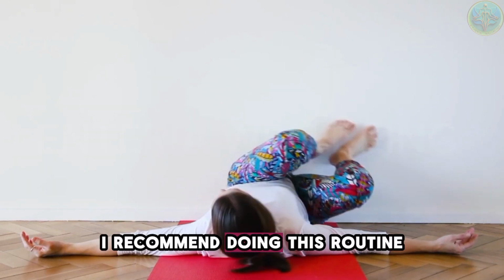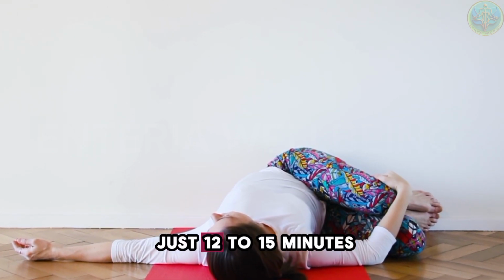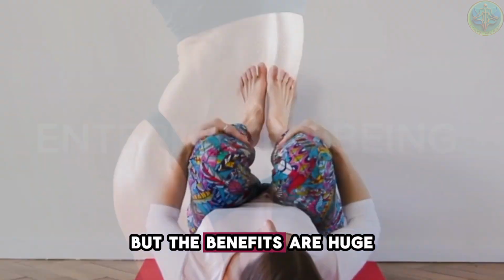I recommend doing this routine 3 to 5 times a week. The entire sequence takes just 12 to 15 minutes, but the benefits are huge.